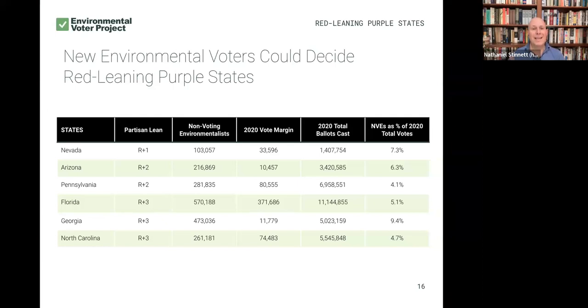As you can see, we have identified huge numbers of non-voting environmentalists. Remember, what I mean by that is environment-first registered voters who skipped the 2020 presidential election in these 6 crucially important states. So what do I mean by these numbers? First, partisan lean. Remember, what that means is this is how much they trend Republican in these states based off the national average. In a state like, say, Arizona, we identified almost 217,000 of these already registered voters who list climate and the environment as their top priority, who skipped the 2020 presidential.